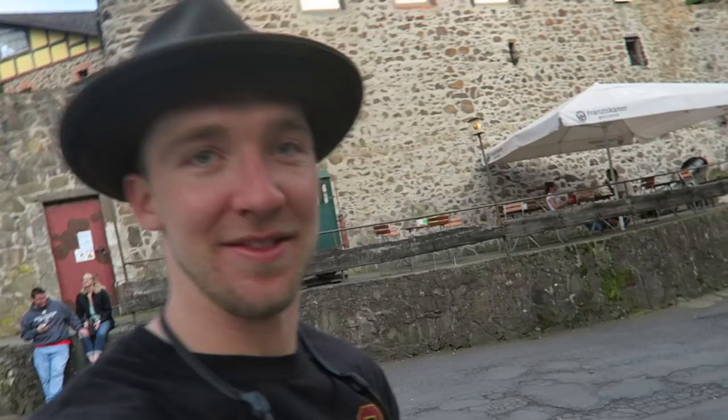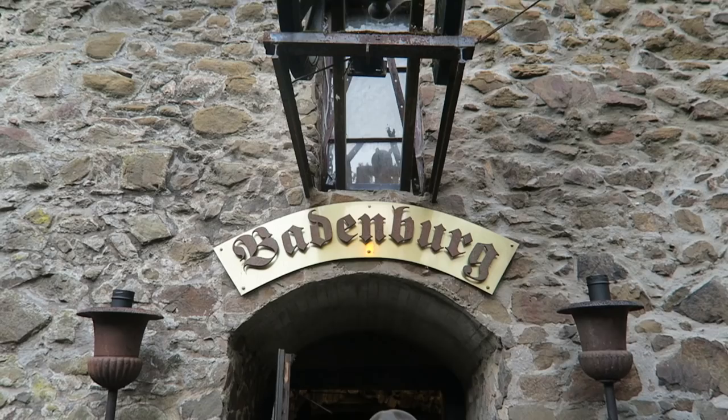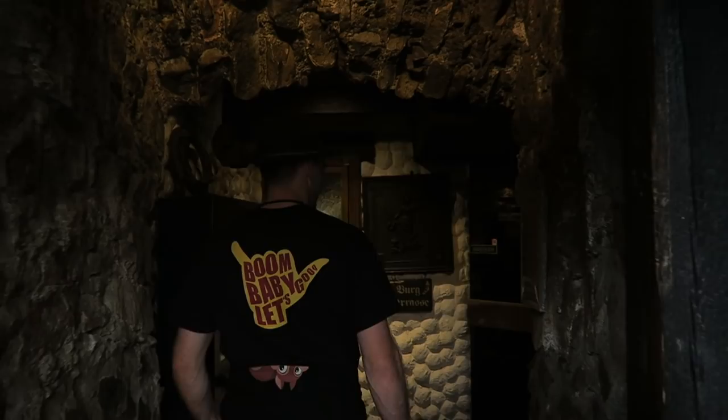This is the castle that is transformed into some sort of eatery. The river's right there. Silas has a drone in the air. And then we're gonna be inside there in a second. Welcome to Germany. Come on, we're gonna go eat some food. Traditional German style. We are now inside of a castle.